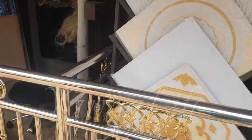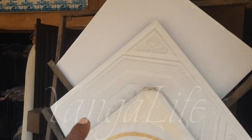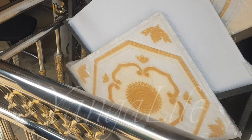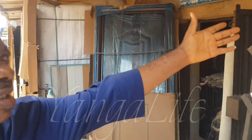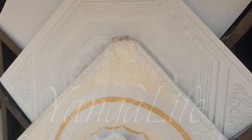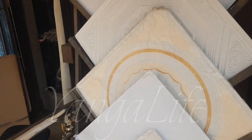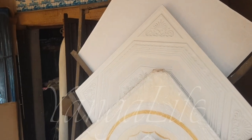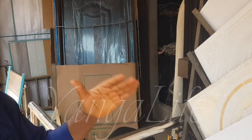Okay. What does this thing look like? This one is a suspended ceiling. How do you sell the suspended ceiling? We have this one at 3,600, the POP. It's sold in square meter also. Okay, 1 square meter, and that 1 square meter is how much? 3,600.